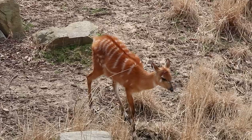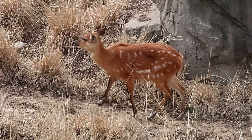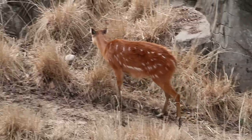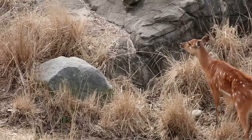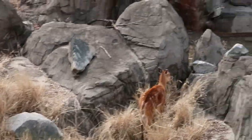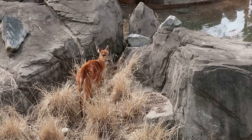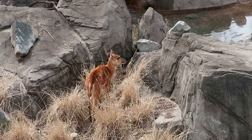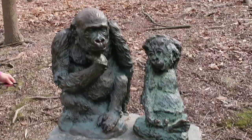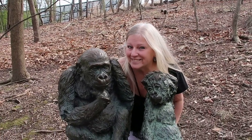The stripes are kind of weird. Look right at him. Uh-huh. Got him. Look at him going up on the rock. Please, please. Three monkeys.